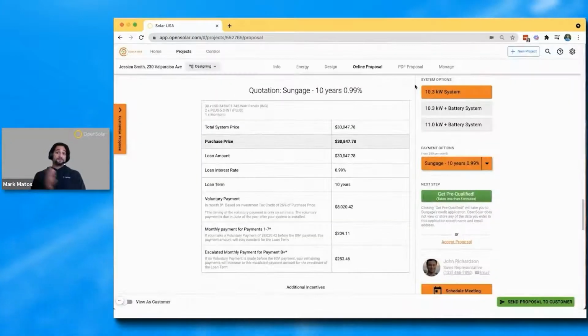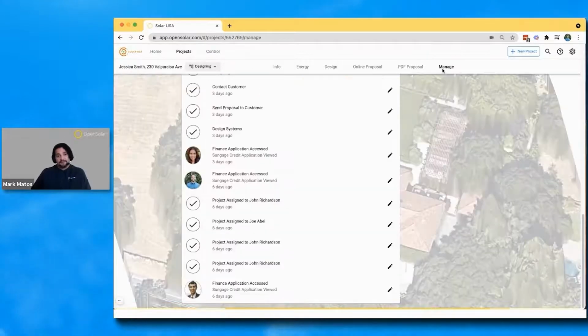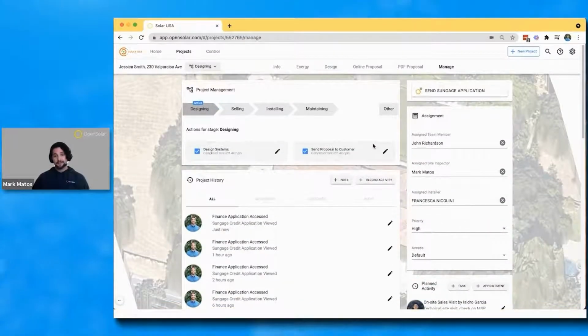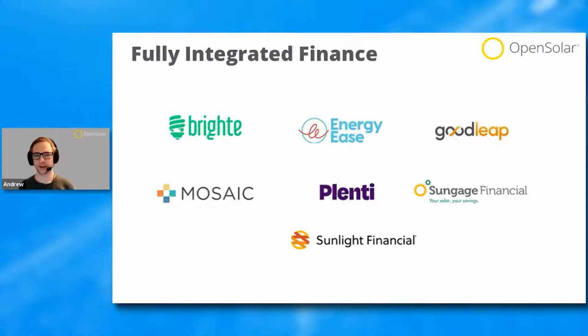When the customer is approved, we'll pass that information over to the finance company so you can manage the rest of the process just as you would today without any repeat data entry. As always, the finance integrations are available at no additional cost, and we hope you'll take advantage of them to simplify your sales process and ultimately sell more solar.